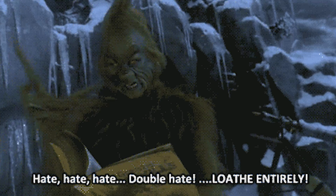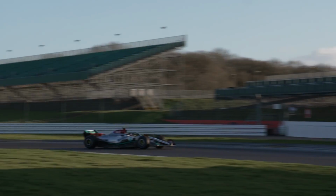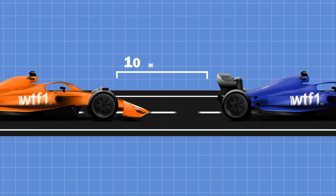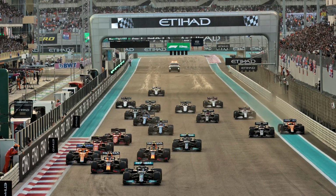If you absolutely hate DRS, firstly, what did it ever do to you? And secondly, don't worry too much and go ranting on Twitter just yet. If the racing proves to be incredible with these new cars, which is what F1 is suggesting by saying that on paper, when a driver is only 10 meters behind their rival, they'll only lose 18% downforce compared to 47% last year, then DRS could be scrapped entirely and we can just enjoy every single lap of a Formula 1 race being chaos.